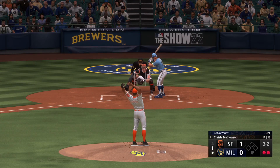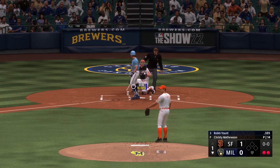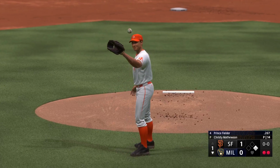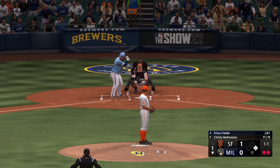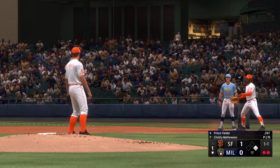So now 3-2. And there's ball 4. Man, that's a tough one to take on the full count, but I guess he saw it really well. It's a really nice plate appearance. So 2 down. Now the Brewers cleanup hitter, Prince Fielder. Throw to first. Yount back in on a dive.